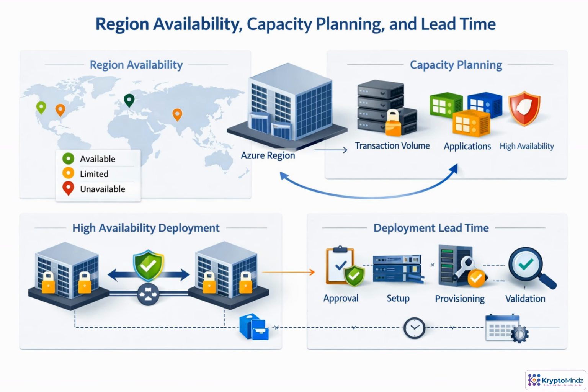Dedicated HSMs are physical devices, so you can't assume every region offers them or that capacity is unlimited. Start by confirming which regions support the service and whether they have enough units for your workload. Then size the deployment based on transaction volume, number of applications, and your uptime targets. Plan for multiple HSMs to meet redundancy goals and allow for weeks of lead time for approvals, provisioning, networking, and validation.